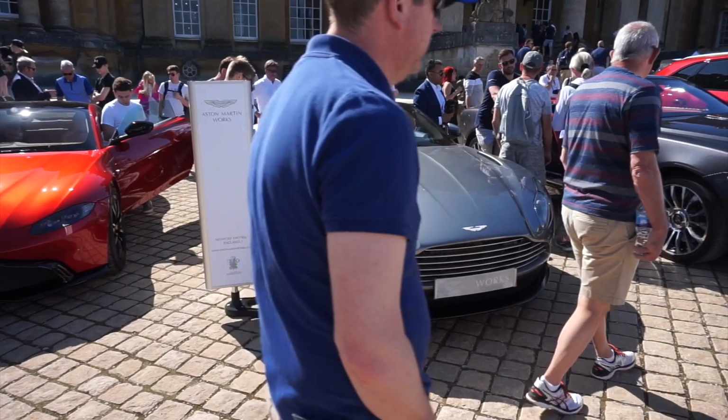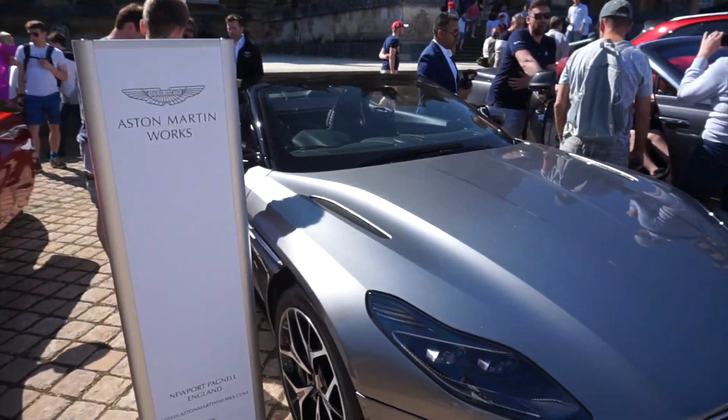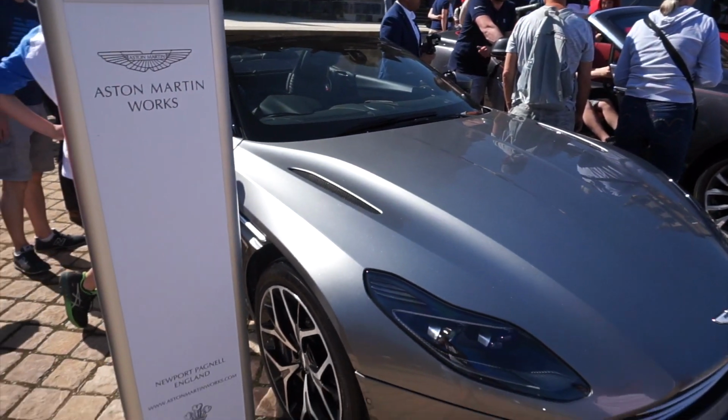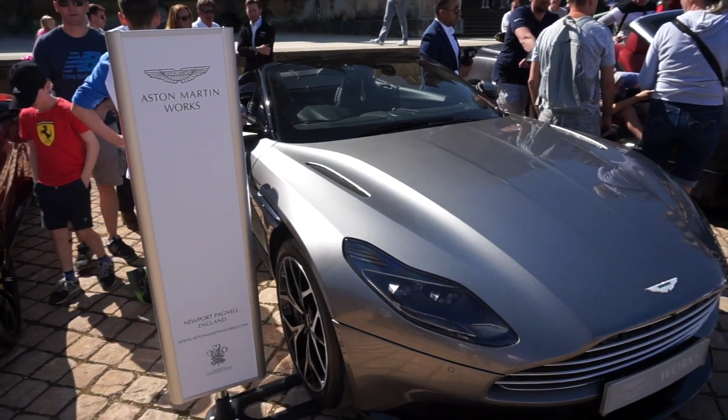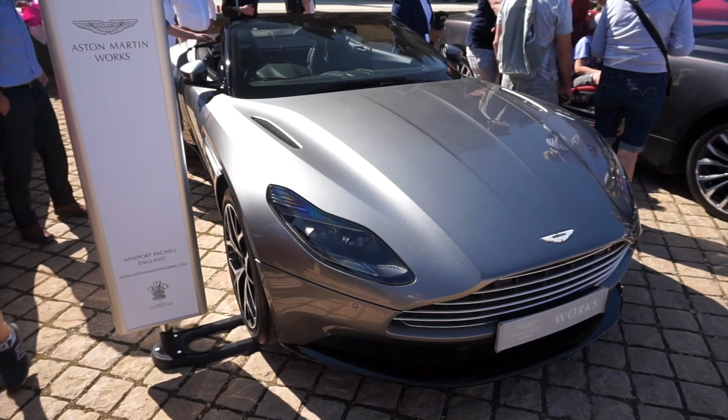But anyway, we've got the DB11 Volante here, the convertible version of the normal DB11, and you just realise when it's convertible how long this hood is. But I really do like these cars. Obviously living quite close to Gaydon, I do see quite a few of these, and they are stunning. I really don't get bored of seeing them.